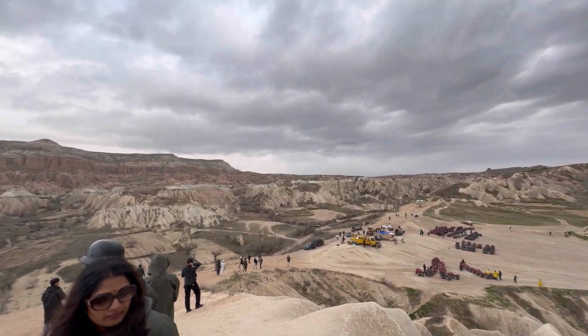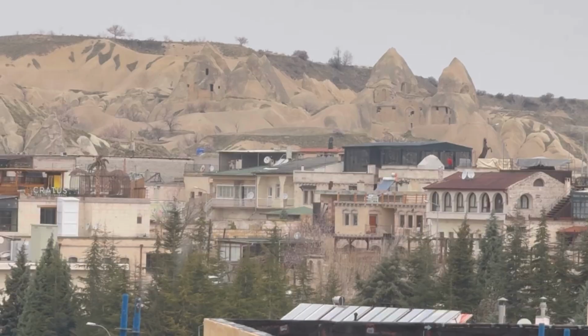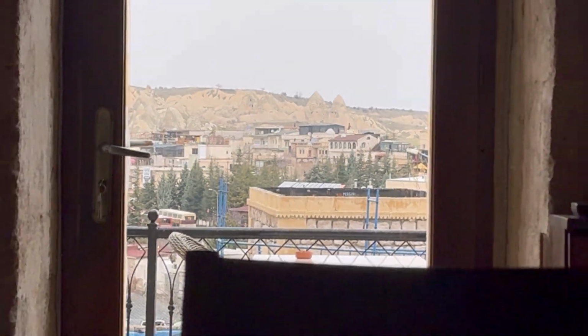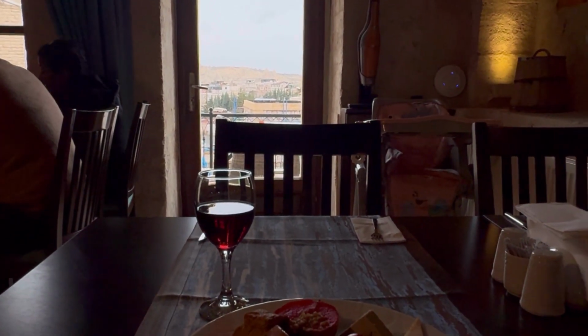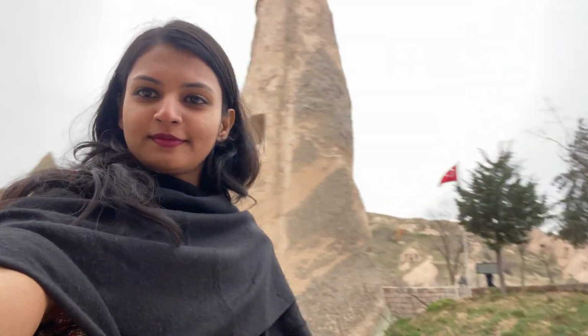So let me walk you through the rest of the days and the different activities we did in the Cappadocia Red Tour. As the hot air balloon got cancelled, we woke up by 8 a.m. and by 8:30 we had our breakfast. This was the view from the breakfast area of the hotel. It was too beautiful.